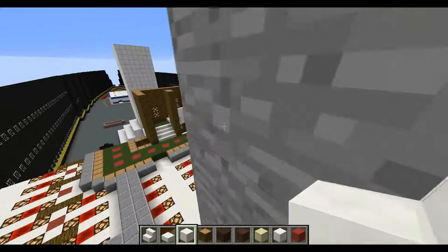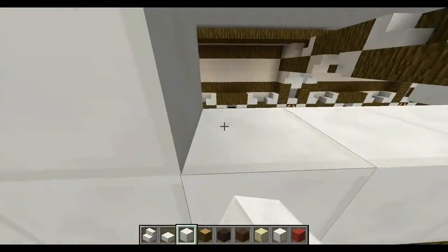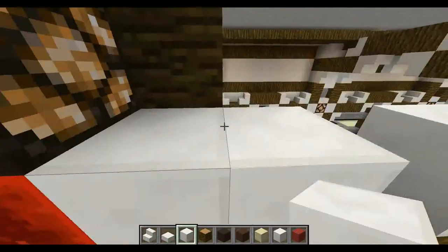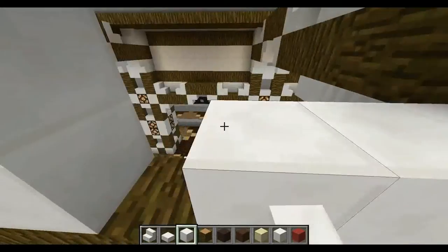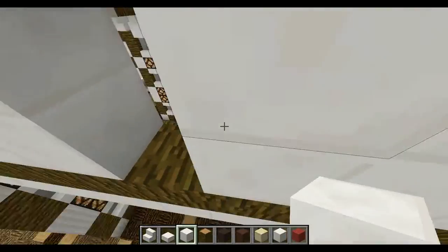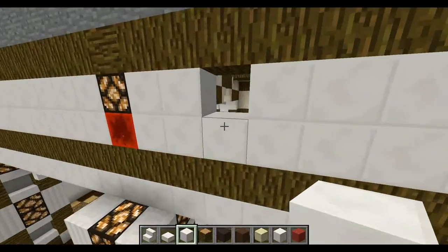Whee! These ain't supposed to be like that. There we go. We got our ship mural. That was a cool mural, though. I'm glad that I did that. Okay. There we go.